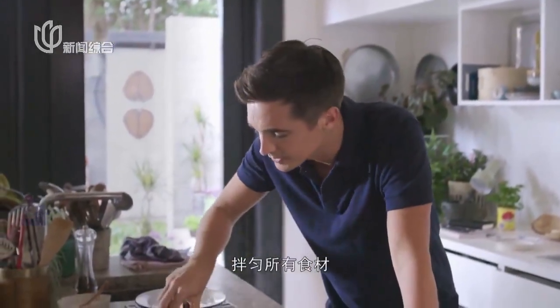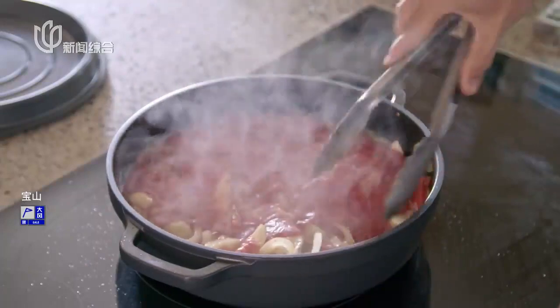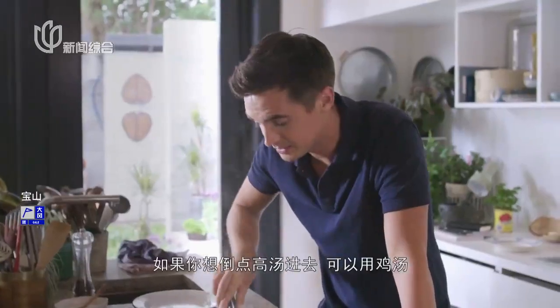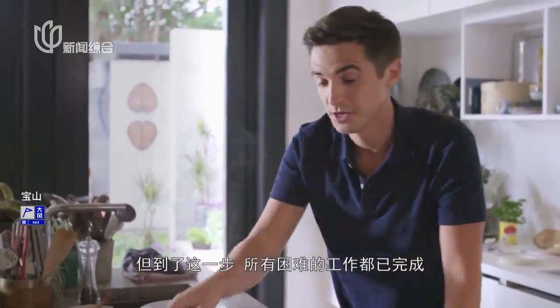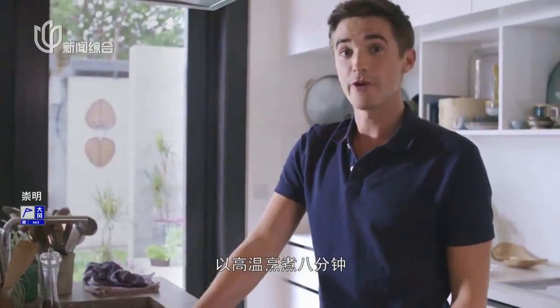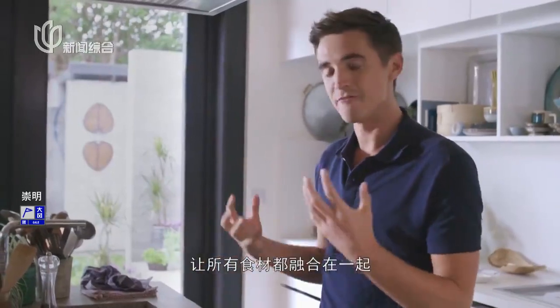Just start bringing it together. The wine, the tomatoes, all those great flavours. Now, if you need to top this up with a little bit of stock, just use some chicken stock. But at this point now, we've done all the hard work. The lid goes on. This is going to come up to bubbling. We're going to leave it to cook for 8 solid minutes at a high temperature, just until everything comes together.